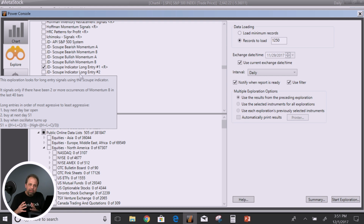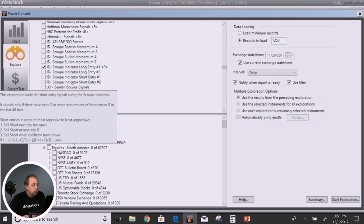There are 2 versions of the Scoupe. The difference between version 1 and version 2 of the Scoupe is the way momentum is measured. So you might want to play with them. I have a personal preference, it's method number 1. And then you can also scan for short entries.